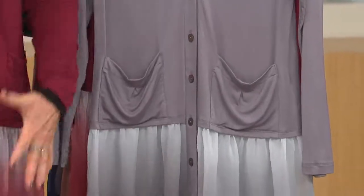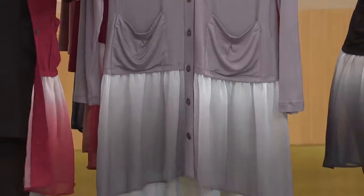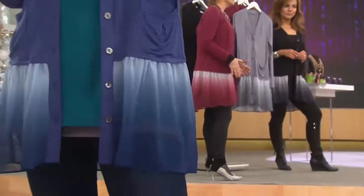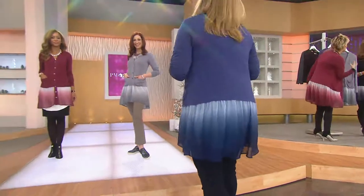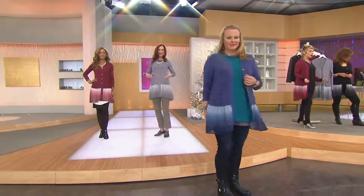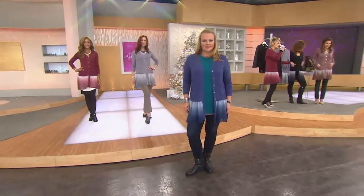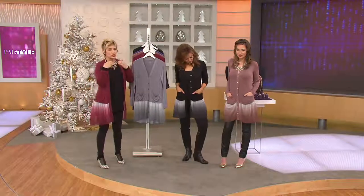Again, I'm 5'4", you're 5'6". And then we have all the girls that are different heights, and it just fits us all great. I love this length. Get up here, Courtney, because look at it again with the black leather pant. So cute. And look at how great it is with the cool black leather pant and your fabulous shoe. It's just perfect.